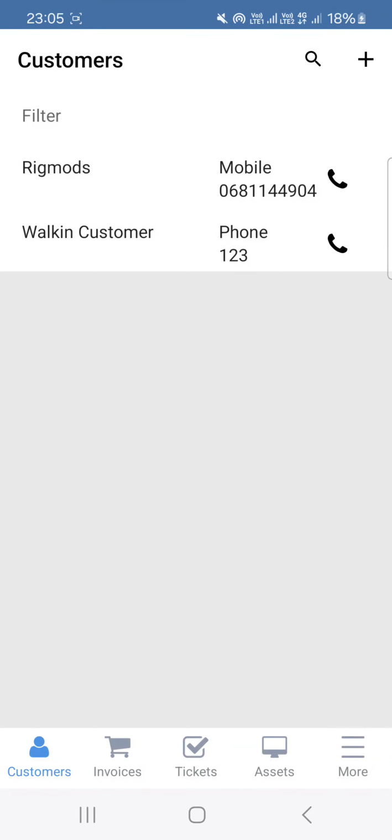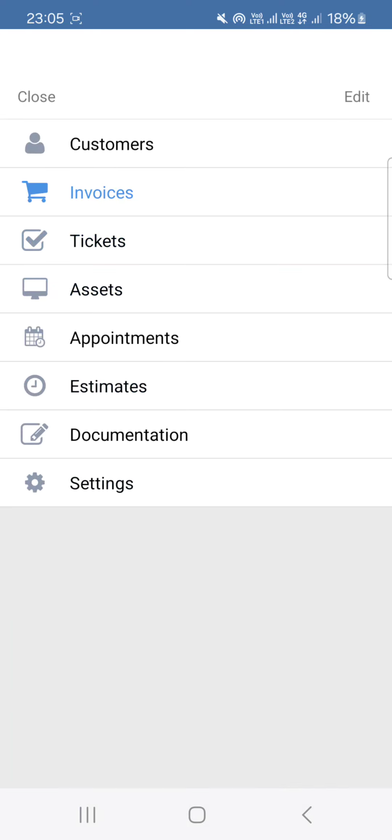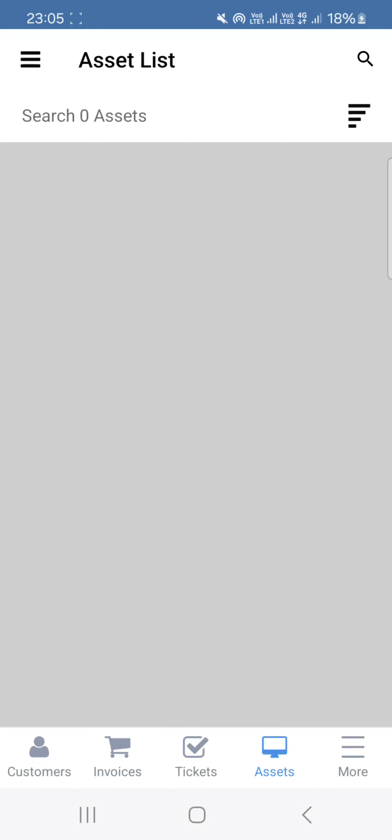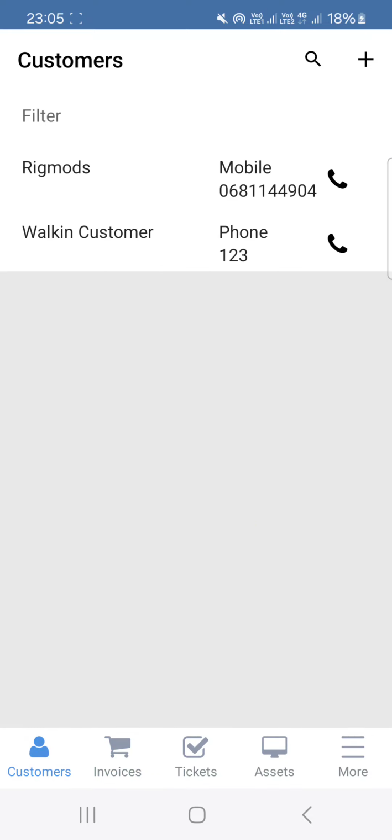It's called Repair Shopper. It also has a desktop version and a mobile app. I did check this one out. It has ticketing, customers, invoices, assets, appointments, estimates, documentation. It's a good app. It really is. It's oriented towards a repair shop: your assets, your tickets, your invoices. It's basically the same thing which you saw on the other side. Customers. So it has all those features.